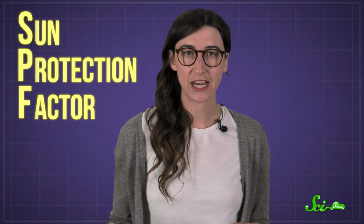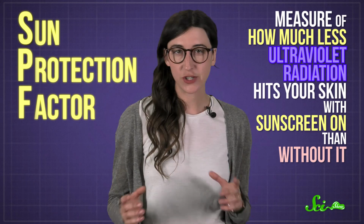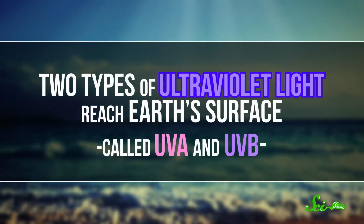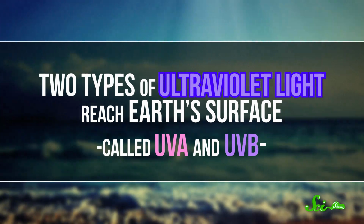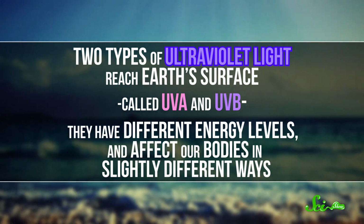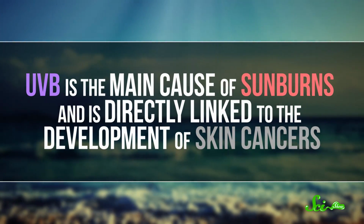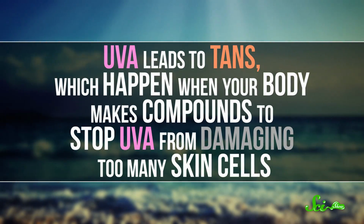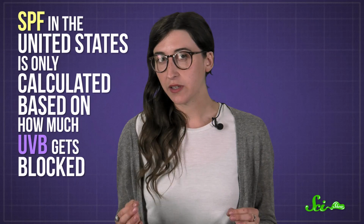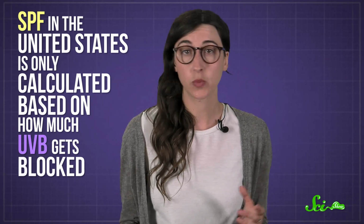SPF stands for Sun Protection Factor. It's a measure of how much less of the dangerous ultraviolet radiation from the sun hits your skin with sunscreen on than without it. Two types of ultraviolet light can reach Earth's surface, called UVA and UVB. They have different energy levels and affect our bodies in slightly different ways. UVB is the main cause of sunburns, and it's directly linked to the development of skin cancers. And UVA leads to tans, which happens when your body makes compounds to stop UVA from damaging too many skin cells. SPF in the United States is only calculated based on how much UVB gets blocked, since we really only knew about UVB's risks when making the standards.